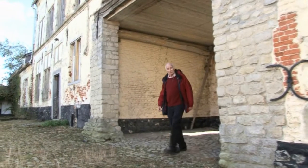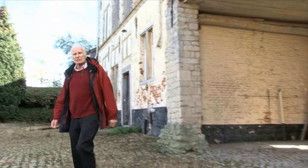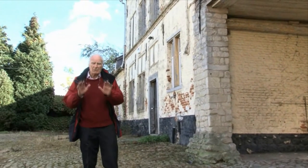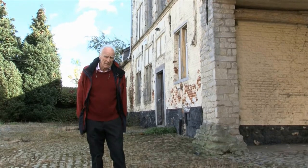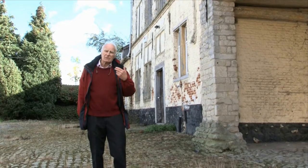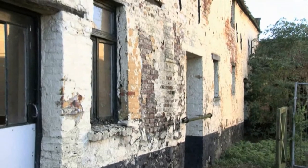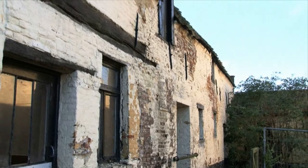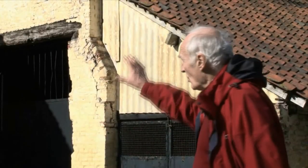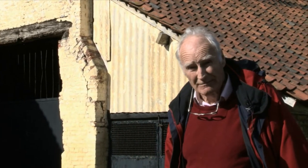Two and a half thousand British and Allied soldiers fought off up to 13,000 Frenchmen in what was probably the most decisive contribution to the victory at Waterloo. But Hougoumont is now sadly derelict. You can see that the wall of this great barn where the casualties were sheltered is crumbling and may soon collapse if it's not repaired.